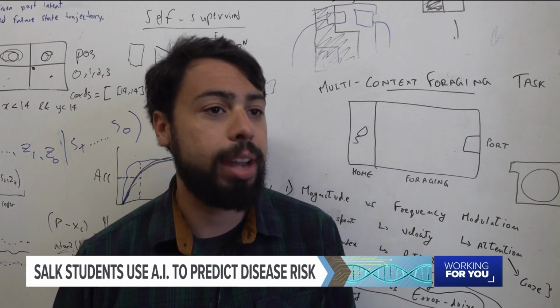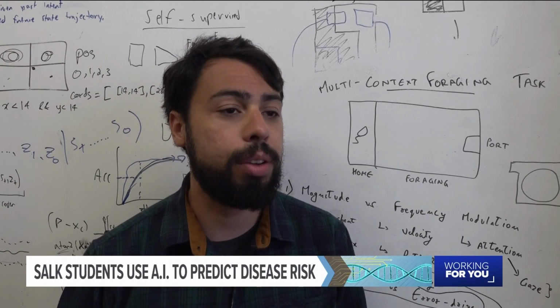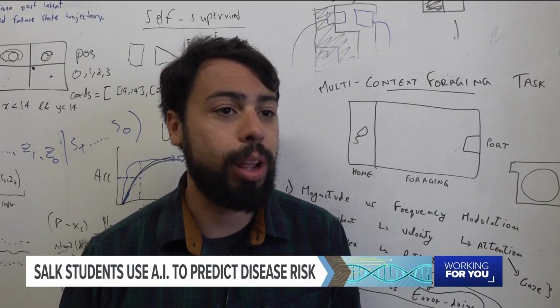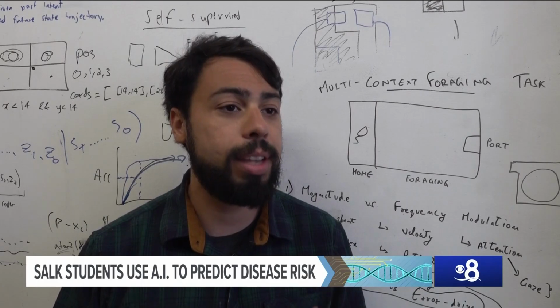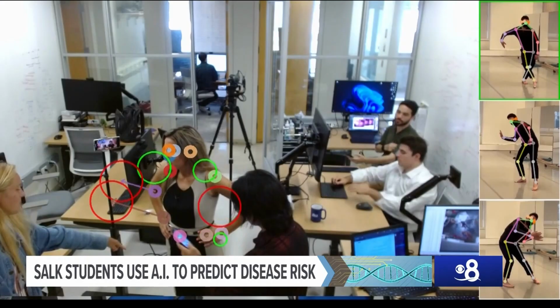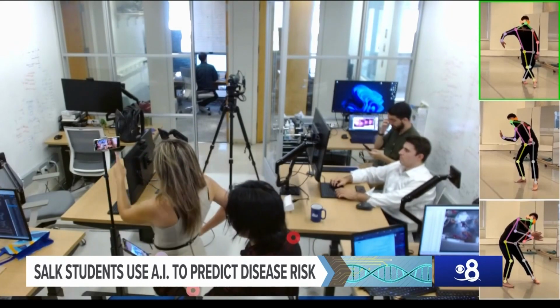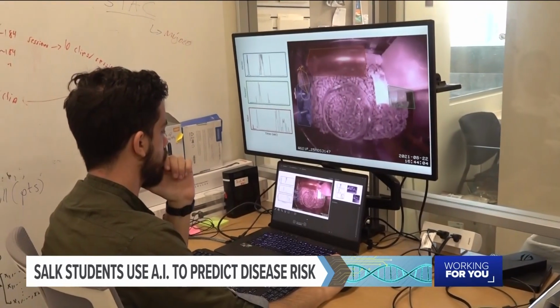If we apply the same kind of general approach to animals and other objects of study, we would probably be able to extract the essential elements of motion that are necessary to describe how life itself moves. Right now, SLEEP is used in hundreds of labs in countries all over the world.